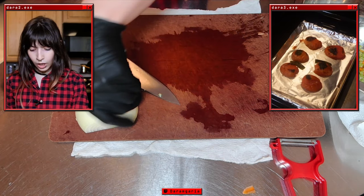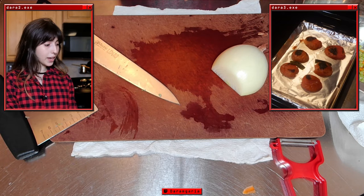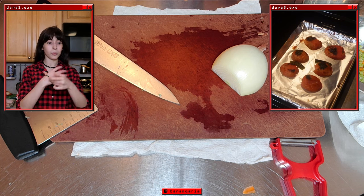Okay. I'm just cleaning up my station to get rid of any sort of remaining onion skins that could be laying around. I'm going to also switch out my gloves because I want to adjust my hair and maybe even tie it up at the moment.